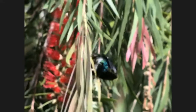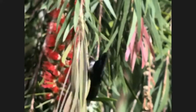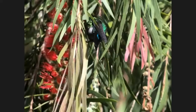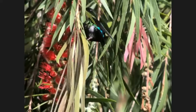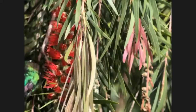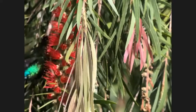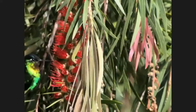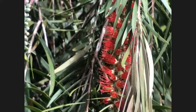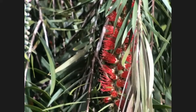Look at this one. Look at this one. Oh, that's great. This is a fire-throated hummingbird. Oh, right. I don't think we've seen that one yet. No, good morning. It's gorgeous. Oh, you can see that. That's a wonderful shot.